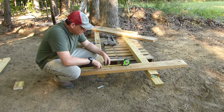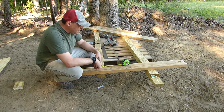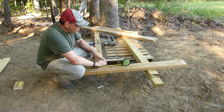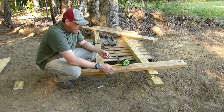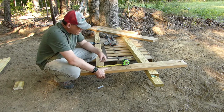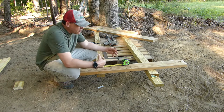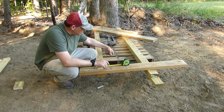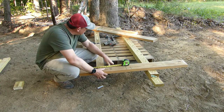All right, so now I'm just gonna get a couple fasteners in place. I put the support beam in from the end of this because when the barrel's on top, I want the most of the weight to be held by these posts and not just by the fasteners. So I have these inset. I've got this lined up with the 11 inch mark here, which would be close to the center of the weight of the barrel. So I'm just gonna put in a couple screws and then I'll be able to stand this up and attach it to the tree.